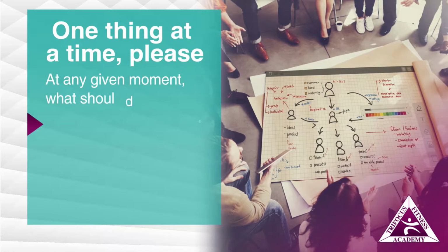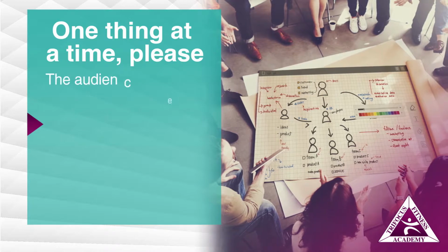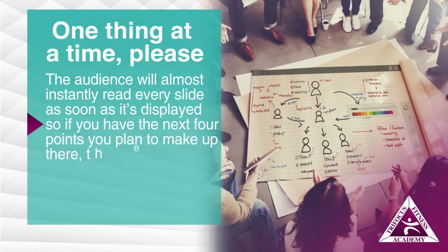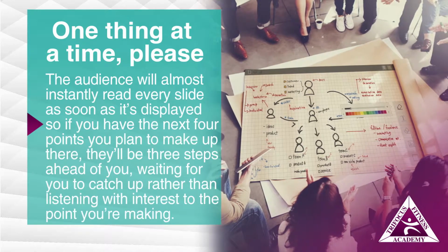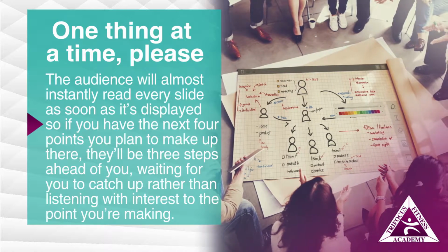One thing at a time, please. At any given moment, what should be on the screen is the thing that you're talking about. The audience will almost instantly read every slide as soon as it's displayed, so if you already have your next 4 points up, they'll already be 3 steps ahead of you, waiting for you to catch up rather than listening with interest to the point you're trying to make.